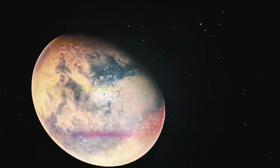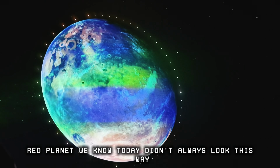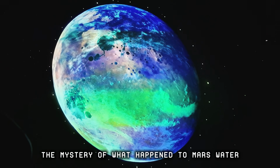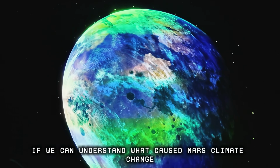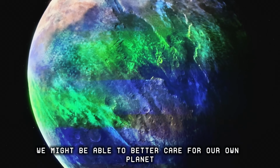Welcome to Mars. The dusty red planet we know today didn't always look this way. A couple billion years ago, Mars was mostly covered in water. The mystery of what happened to Mars' water is a big part of what the researchers at the Mars Outpost are studying. If we can understand what caused Mars' climate change, we might be able to better care for our own planet.